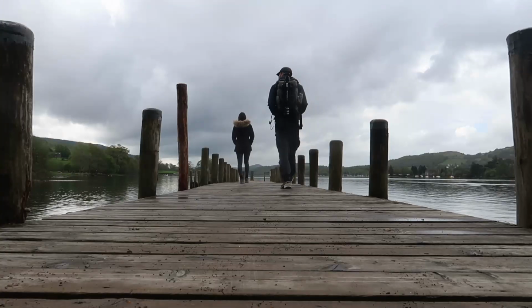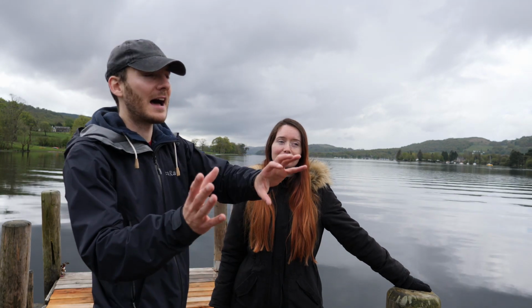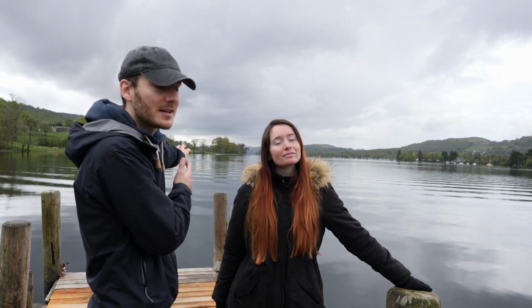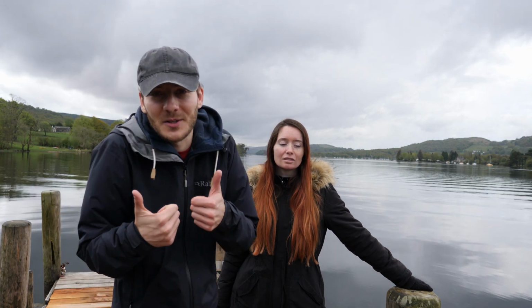And this is Coniston Water, which is the 3rd largest lake by volume and the 5th by area. We're here in the north part of the lake, and it stretches for about 5 miles from north to south. And throughout the 20th century, this is where they've attempted to break the water speed record, which is a cool fact.